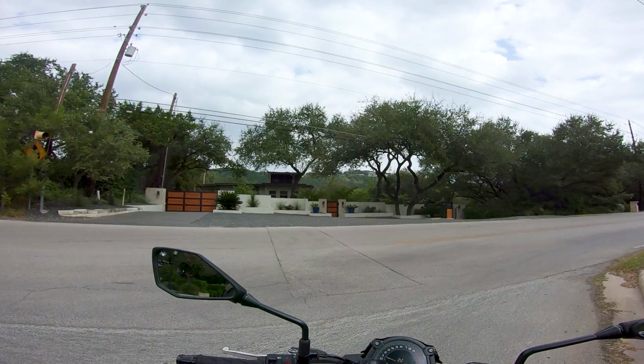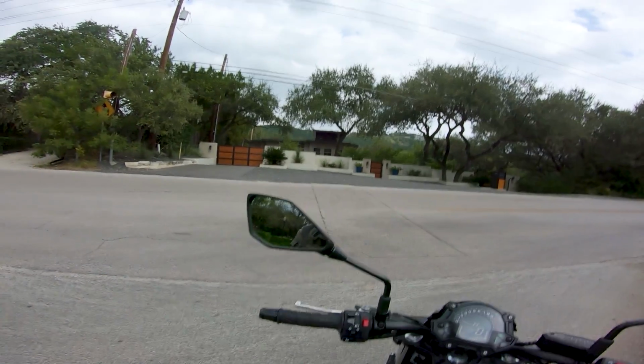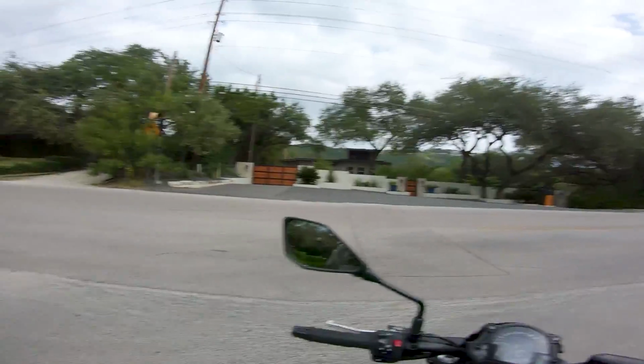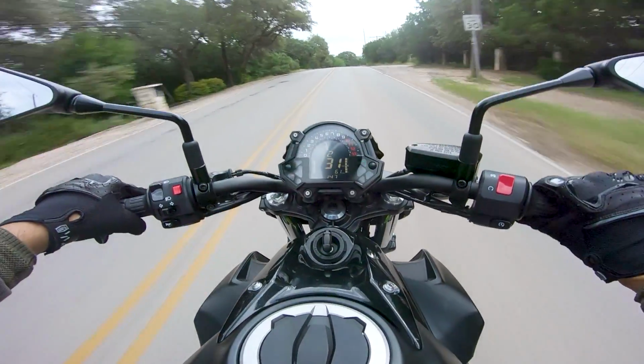You should admire the scenery here in the hills. Got some lovely little hilltop homes over there. Got this lovely little home right here with this nice gate. All right, let's go.